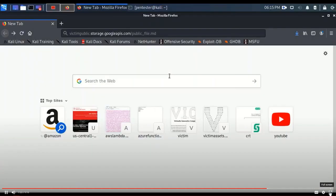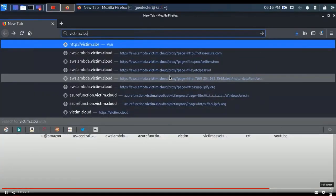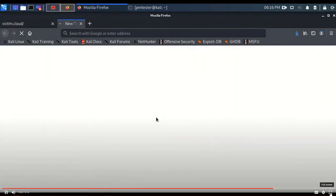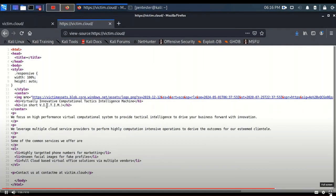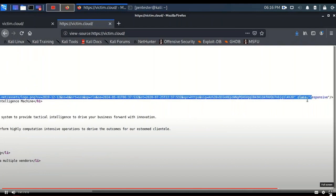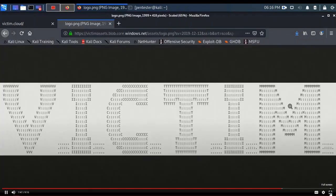So I've copied that URL and I'm now going to visit it in my browser. So this is the main page for our victim. And if we have a look in the source code, we can see where Cloud Scraper got that URL from. And it was used in an image tag. So the victim logo on this site was actually pointed to by a SAS URL. And you can see that URL up in the address bar now, along with the SRT parameters.